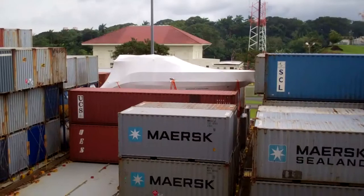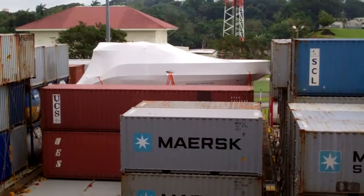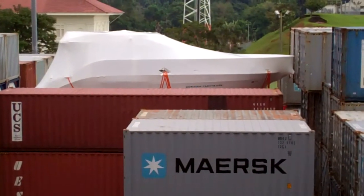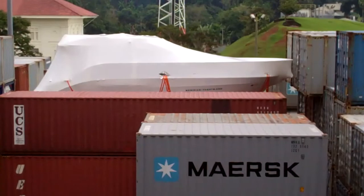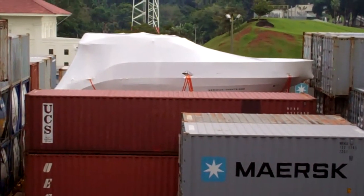This container ship's not just carrying containers, but it's carrying a yacht. That white covered object is a yacht out there that's being transported to wherever the destination of this container ship is.